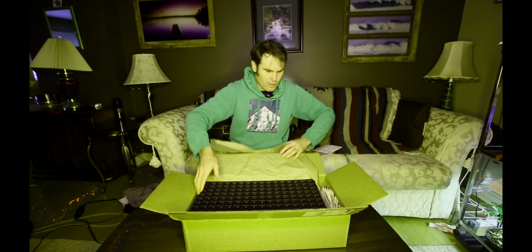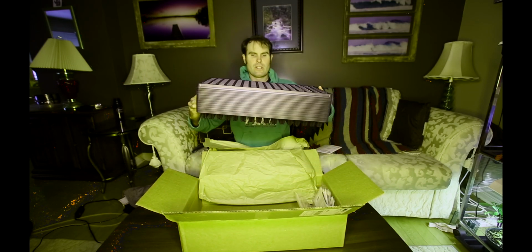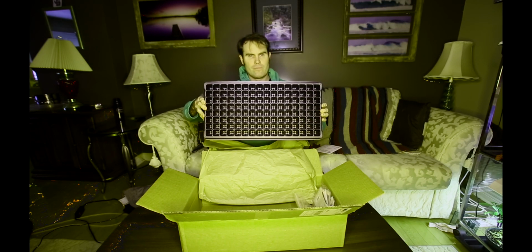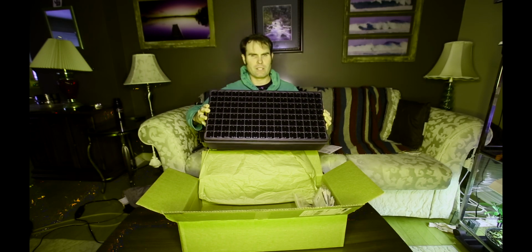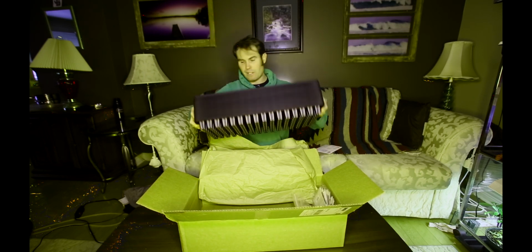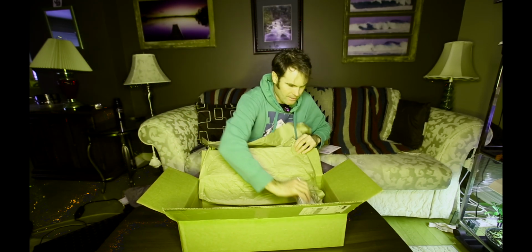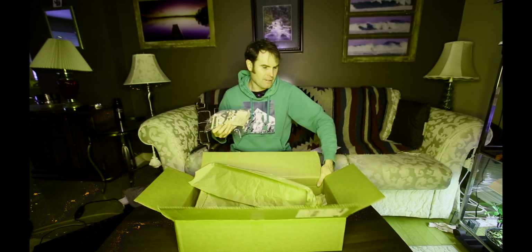All right, so one of the things I ordered were 25 more seed starting trays because I'm hoping to start a whole bunch of seedlings and sell them. So I want to be prepared to get a whole bunch of those done. So that's the first thing I ordered. Pretty excited about that. And here are the seeds here.